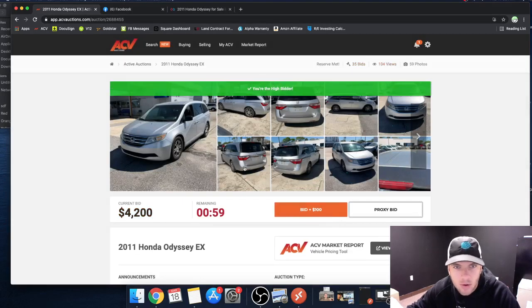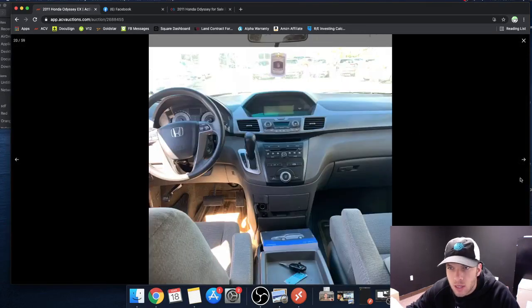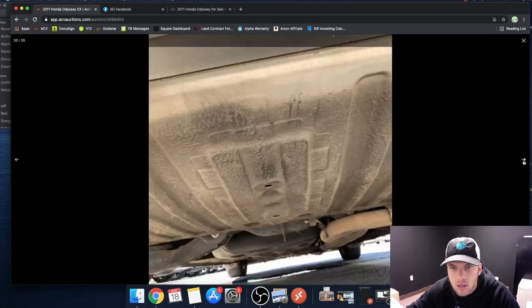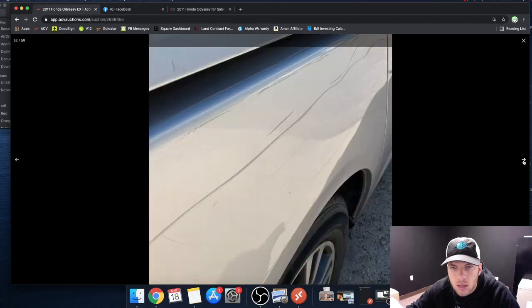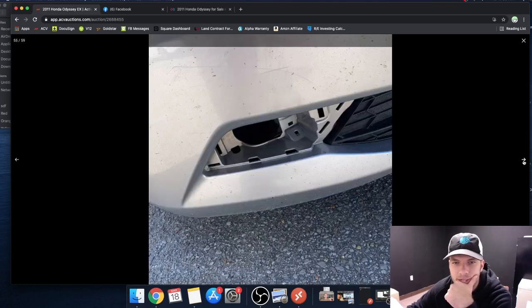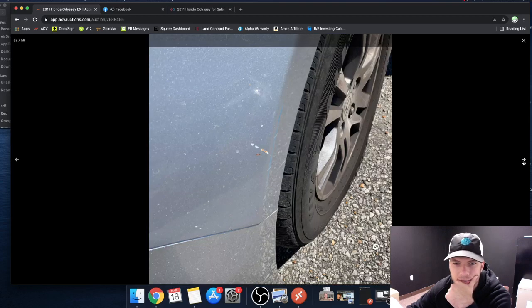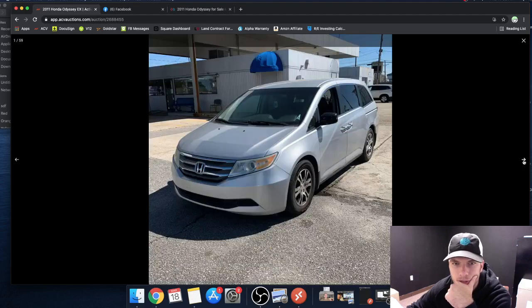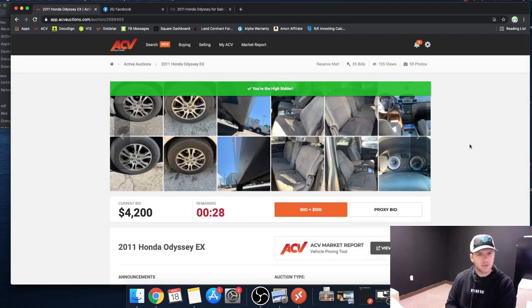Pow, pow. Let's see how bad the body is. At the end of these photos, they always have an image. Let's just keep scrolling. Ooh, that's a pretty big scratch there. Missing that, that's easy. I don't know what they're showing me there. That's pretty typical. Headlight, typical. That's not that bad. If I get this, I thought it was 4,250. All right, well, I might get it.